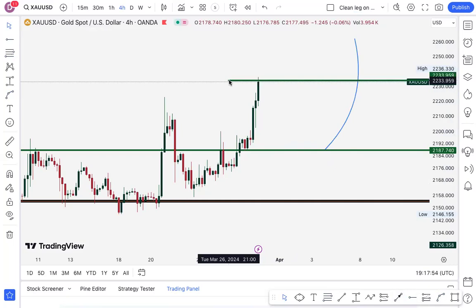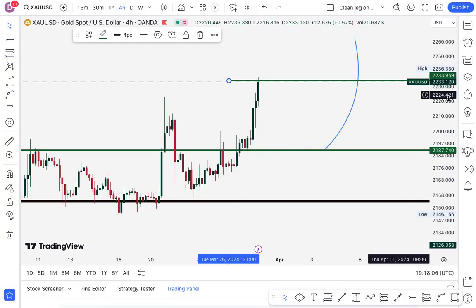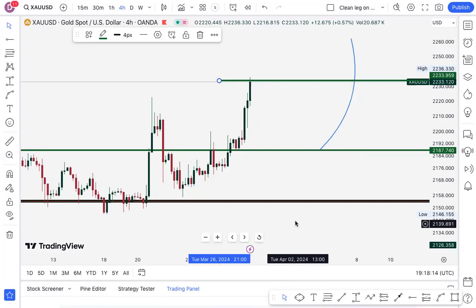Whenever you have a breakout and a pullback, your first target should be the recent high or the recent low. In the sense that if you're in a range like this and you break out to the upside and go long here, your first target should be this high, which is $2,233 per ounce. However, if it is to the downside, your first target should be the most recent low. So that's just that about gold.